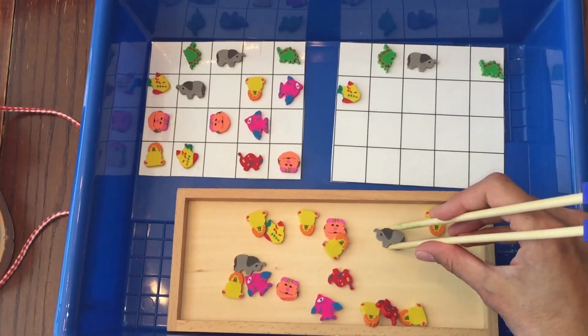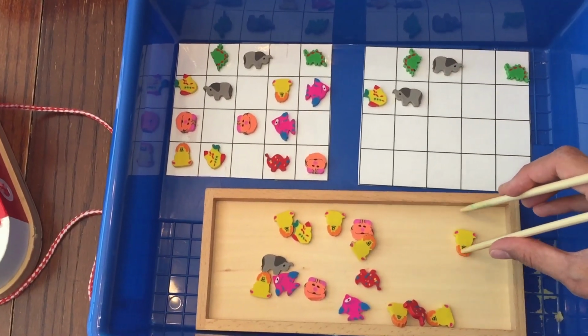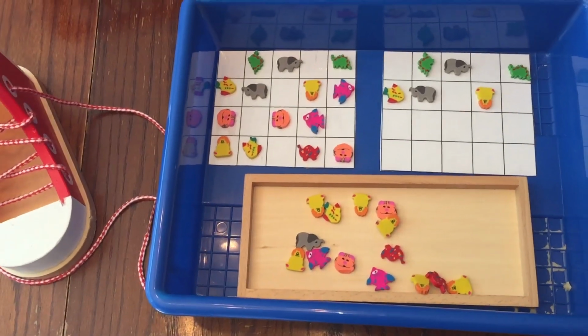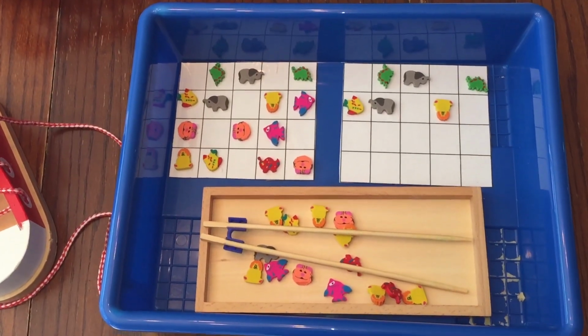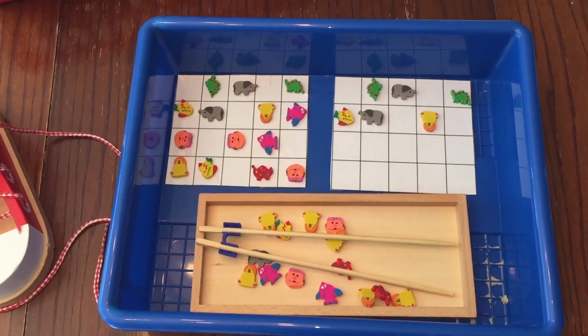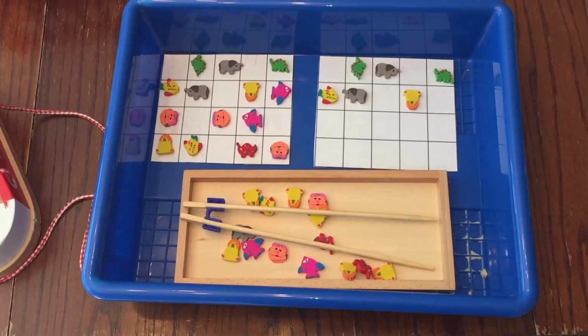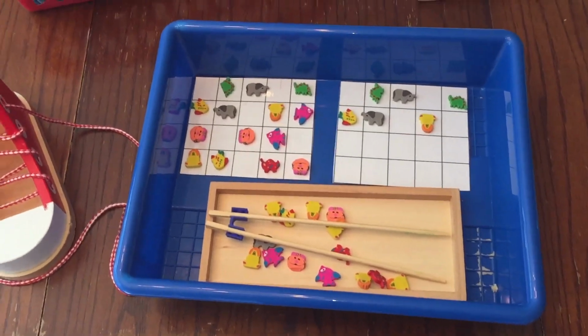And so again, just see what the child wants to do. If they want to use the chopsticks, go ahead and give them a challenge if it's just too easy for them. So this is a great spatial activity to develop those spatial skills, and it's really easy to make. You can do it with whatever you have. You could even use Unifix blocks. You can use pom-poms. You can do it so many different ways to work on those spatial skills.